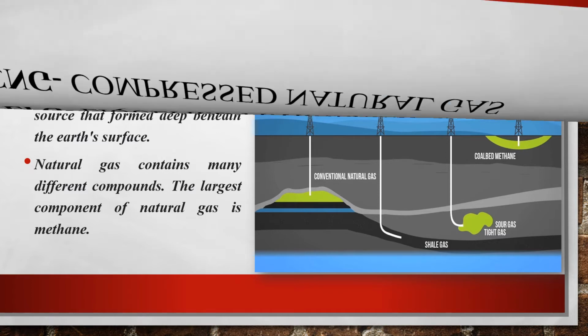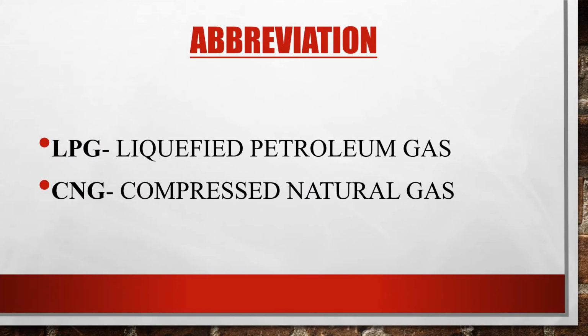Next, we have few abbreviations. First is LPG, that is liquefied petroleum gas. We all have it at our home in our kitchen. Okay, the cylinder, the red color cylinder we have on which we cook food, that is your LPG cylinder.